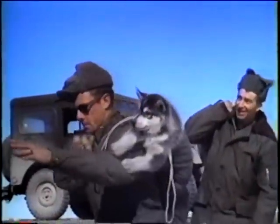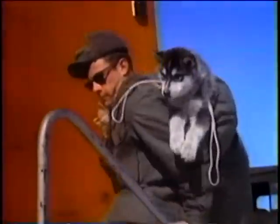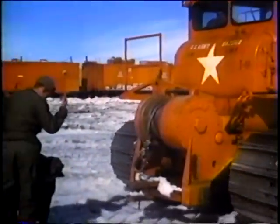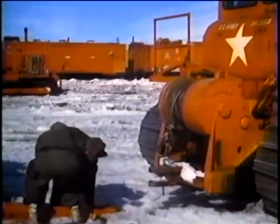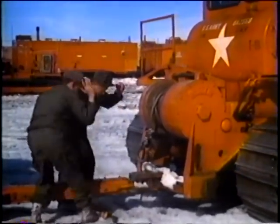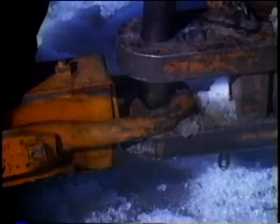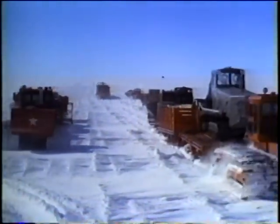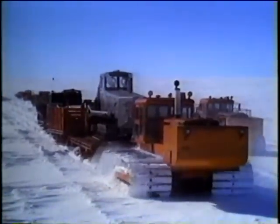Muckluck, a 3-month-old Eskimo sled dog, went along as camp mascot, strictly against regulations. Caterpillar tractors with extra wide treads pulled the heavy swings. Each tractor could pull from 50 to 100 tons. Finally, like a wagon train in the Old West, the first heavy swing got underway.